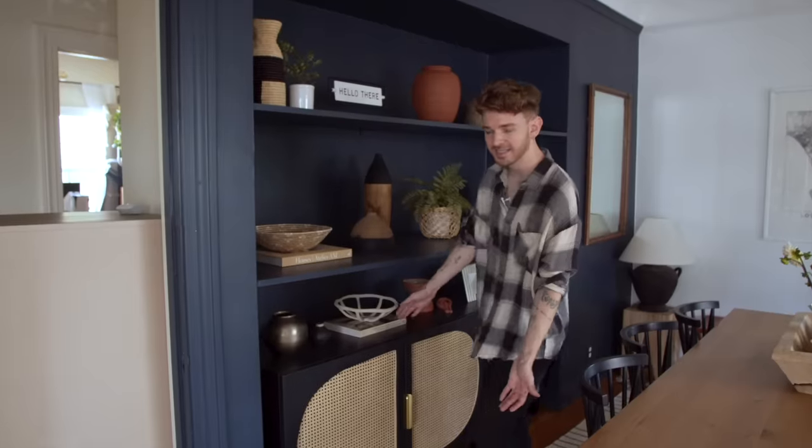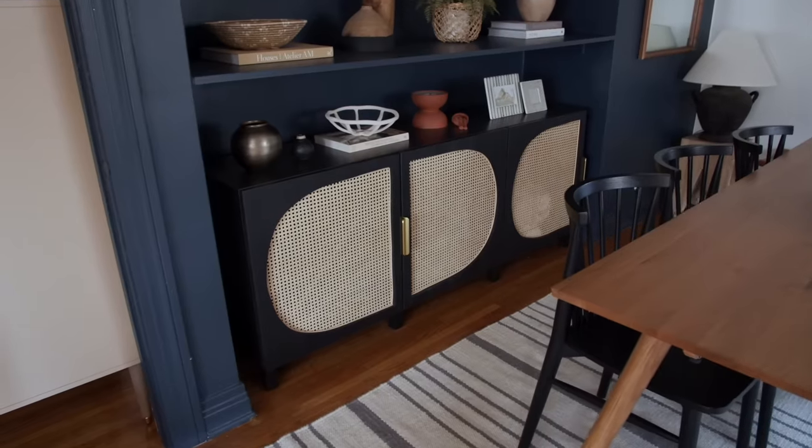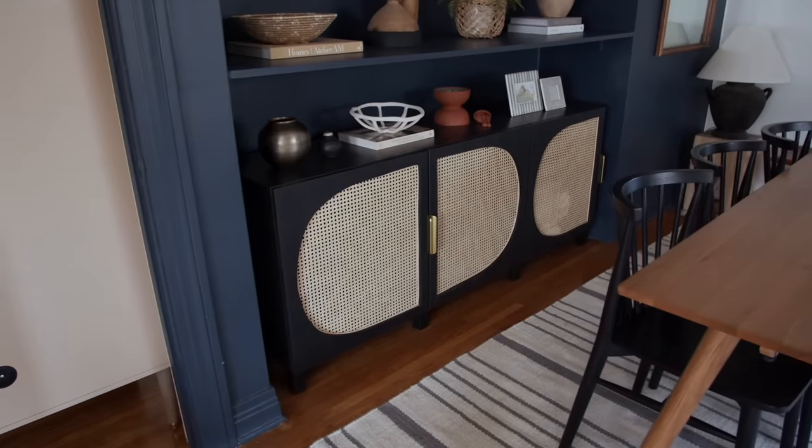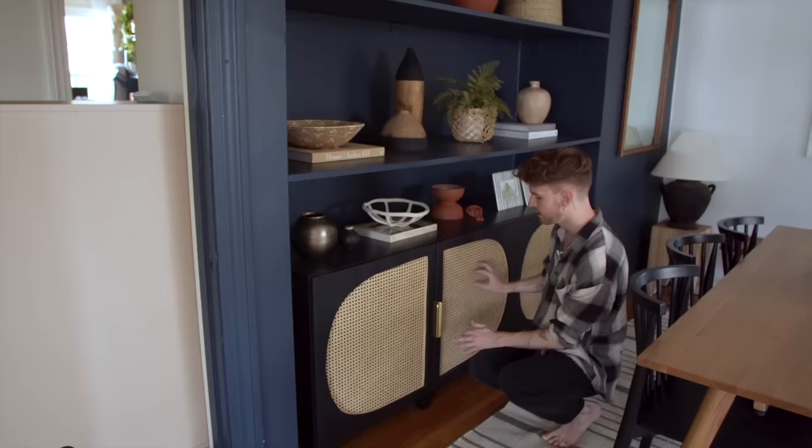And then underneath, guys, right here, this is my prized possession DIY. I love this project. It is another IKEA flip where I cut these abstract shapes out of these doors and then installed this cane as well.